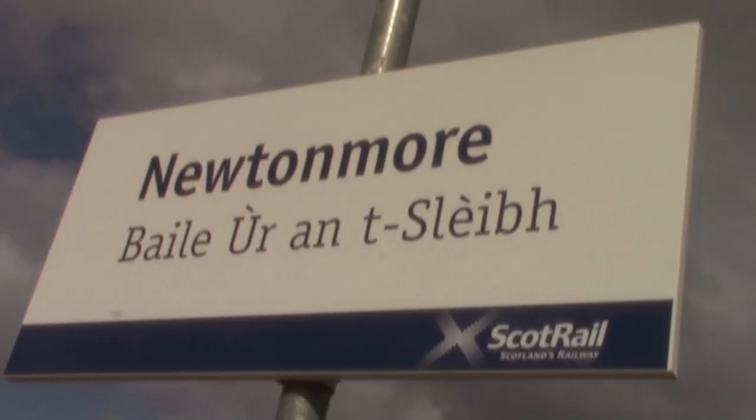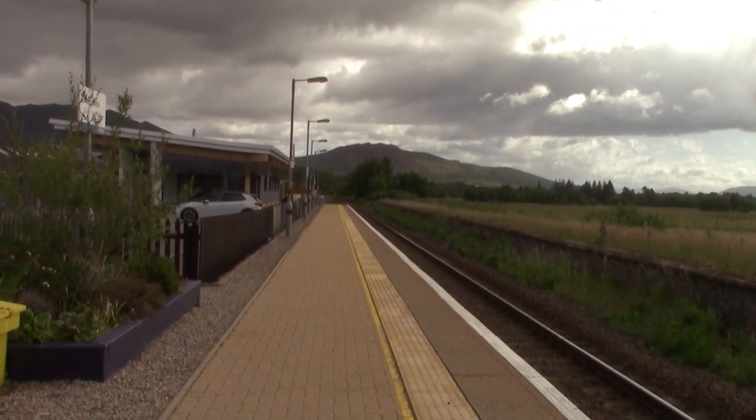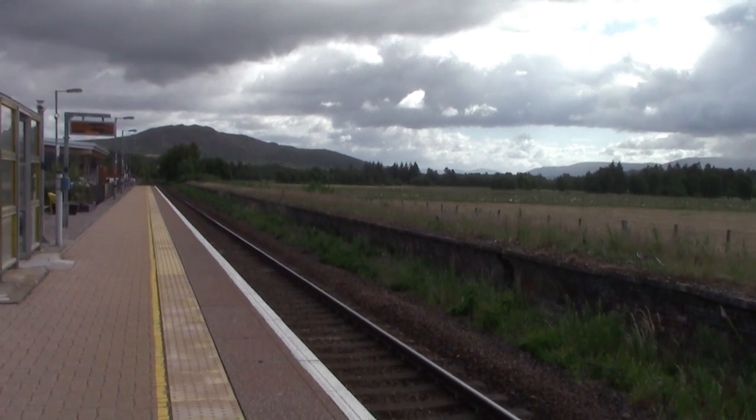I've now reached Newtonmore, which is the next station that I'm stopping off at, and this is also the shortest one. I've only got 15 minutes here. Now, this station opened on the 9th of September 1863 by the Inverness and Perth Junction Railway. It was listed for closure in the 1980s, but still managed to survive that closure. And as you can see, it is just one platform, the only single platform on the Highland Main Line.